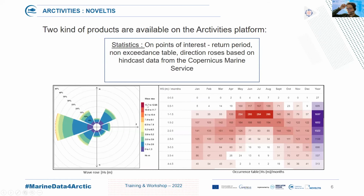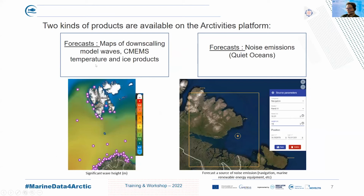So we have been doing this platform in the framework of a user uptake in 2018. On the forecast services, you also have a noise emission forecast. You can define a zone along the Norwegian coast and decide which categories you want to simulate, for example navigation. And using several models, you can make a simulation of noise prediction in a particular zone.